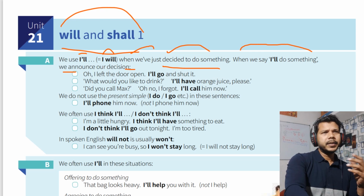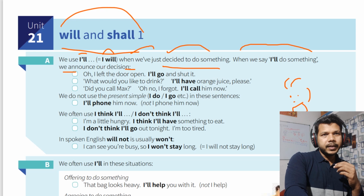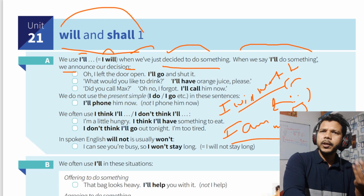Let's take an example. Suppose there is a guy, and this guy says, "I will meet him." One statement. And if he says, "I'm going to meet him," or "I'm meeting him," it is pre-decided, all the arrangements have been made. But "I will meet him" is just an announcement, at the time of speaking you are saying it.